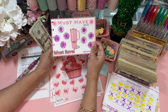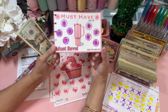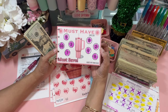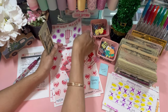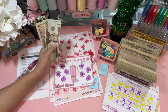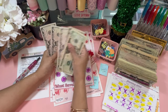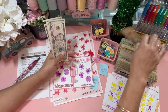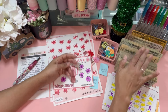So this would mean that if it's a must-have, you need to save. And it was on top, so I did this first. I actually don't particularly like the Stanley Cups. They're just really, really big. So anyway, I finished it. I think that's the point. And I am still not buying a Stanley Cup. But it was $50. So 20, 30, 35, 40, 45, 50. So $50 was able to be saved for Stanley Cup. We did this on Sunday Fun Day.